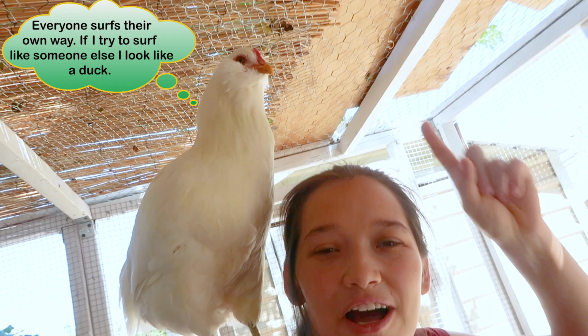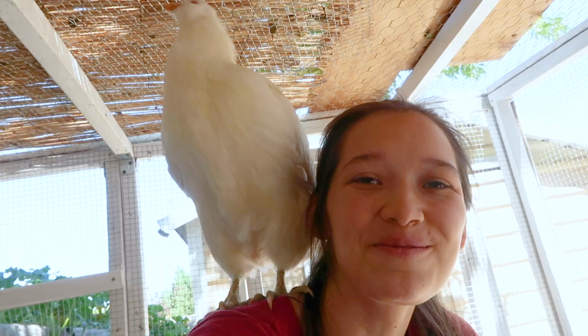As you can see, they have lots of shade with this straw fence that's on top of the coop. And there is some wire here, so I plan on removing the straw fence in the wintertime so the sunlight can come in and they can stay warmer with more sun.